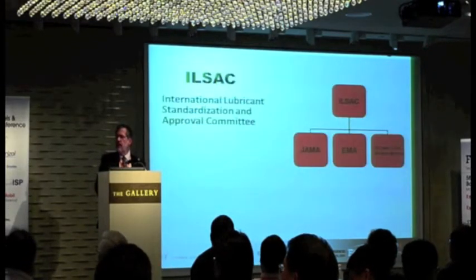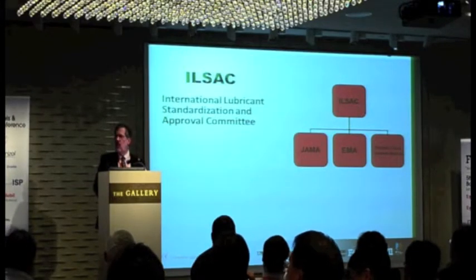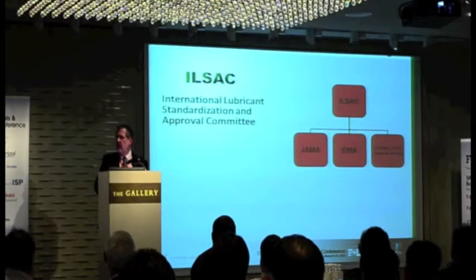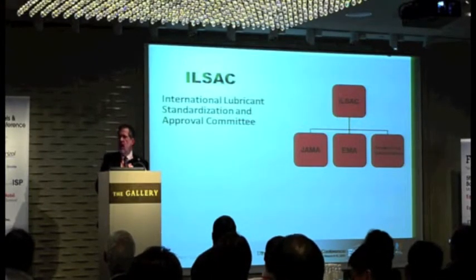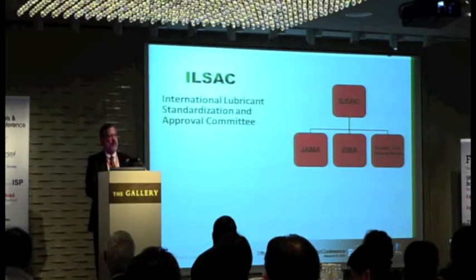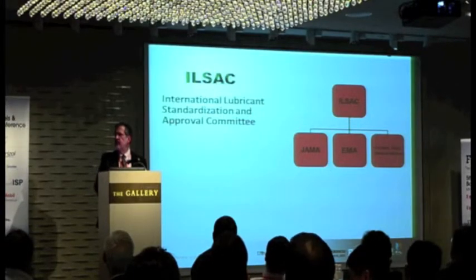So by way of background, many of you I'm sure are aware of this, but for those who aren't, ILSAC is the International Lubricant Standardization and Approval Committee. And ILSAC actually is made up of three different groups. We typically think of just JAMA and the U.S. automotive manufacturers, but EMA, the heavy-duty diesel engine manufacturers, are actually part of ILSAC. However, they typically don't get involved in any discussion or specifying of a light-duty gasoline engine oil specification.